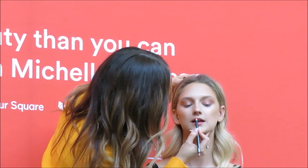Lips are a little bit dry. We did put some lip conditioner on them first, and we put a little bit of a lip mask on them beforehand. She just couldn't stick, so she's still feeling a little bit dry, but we're going to put on a really nice hydrating lip over this for her.